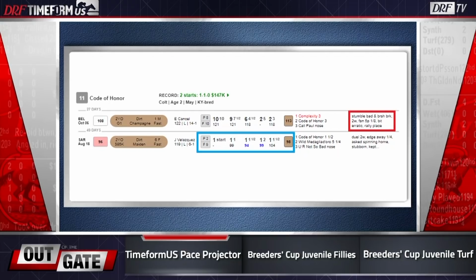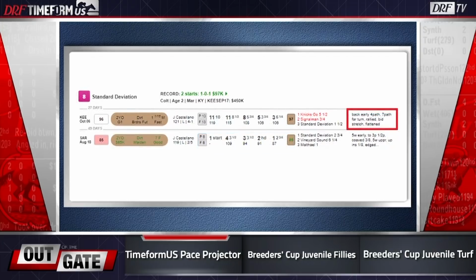Another that I want to talk about is Standard Deviation. He's the other Chad Brown in the field. He doesn't have the notoriety of Complexity at this point, but he's a horse that will definitely be running late. He won first out as well at Saratoga in an off-the-turf event. Then he went to Keeneland for the Breeders' Futurity, where he drew the dreaded 13 post. He had kind of a no-hope trip there. He was wide the whole way around. He made a nice move around the turn to get into contention before flattening out late.